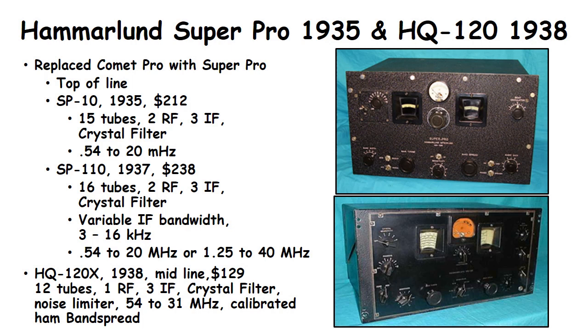Hammarlund also brought out a medium-priced receiver in 1938, the HQ120X. It has 1 RF and 3 IFs and a crystal filter. It has a noise limiter, diode clipper type, and it has calibrated ham band bandspread, which you can see over there in the right-hand window. This was a very popular receiver in its day, and it was the father of other HQ receivers like the 129, the 140, the 150, through the 180 that Hammarlund brought out in the post-World War II era.